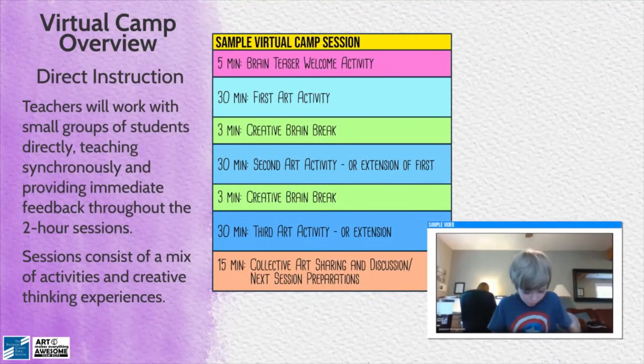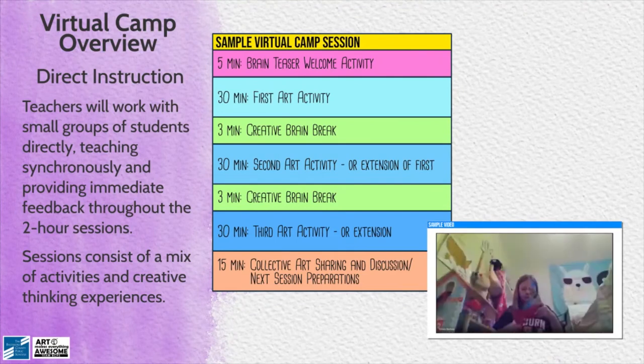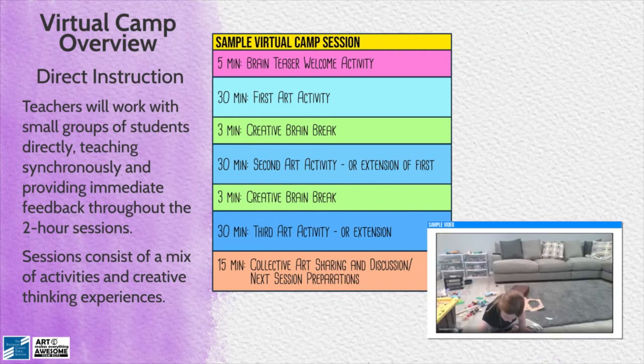Teachers will work with small groups of students directly, teaching synchronously and providing immediate feedback throughout the two-hour sessions. Sessions consist of a mix of activities and creative thinking experiences.